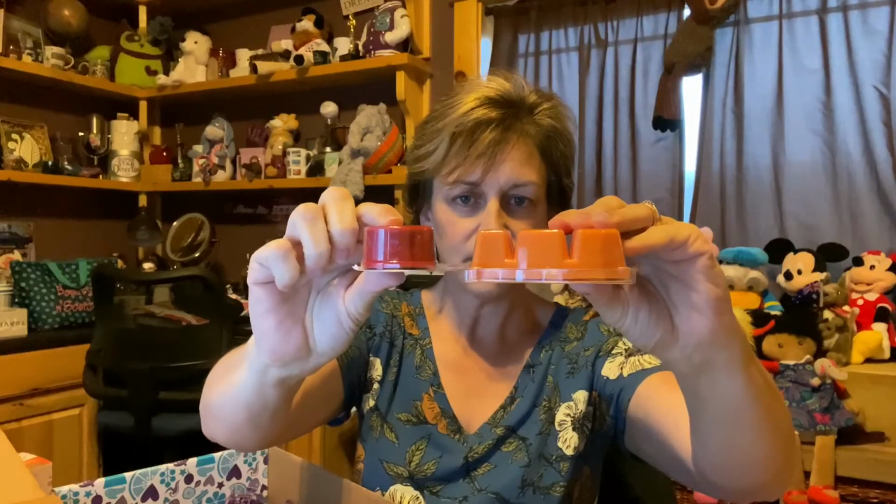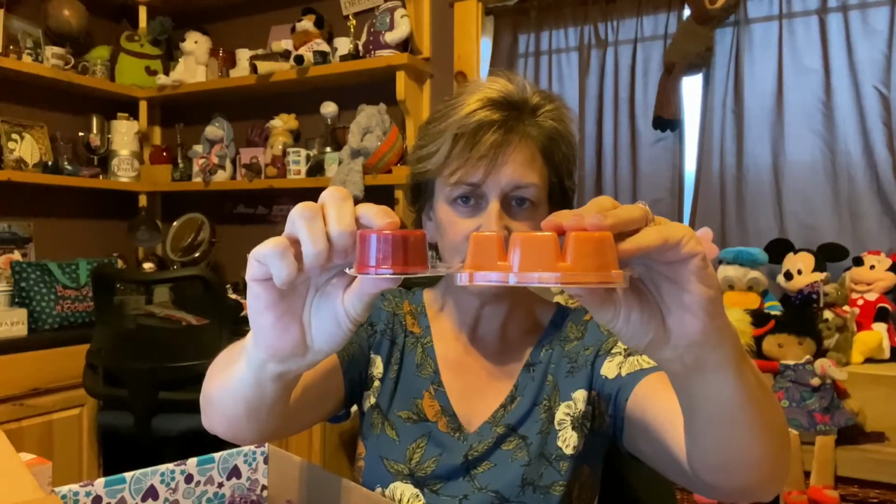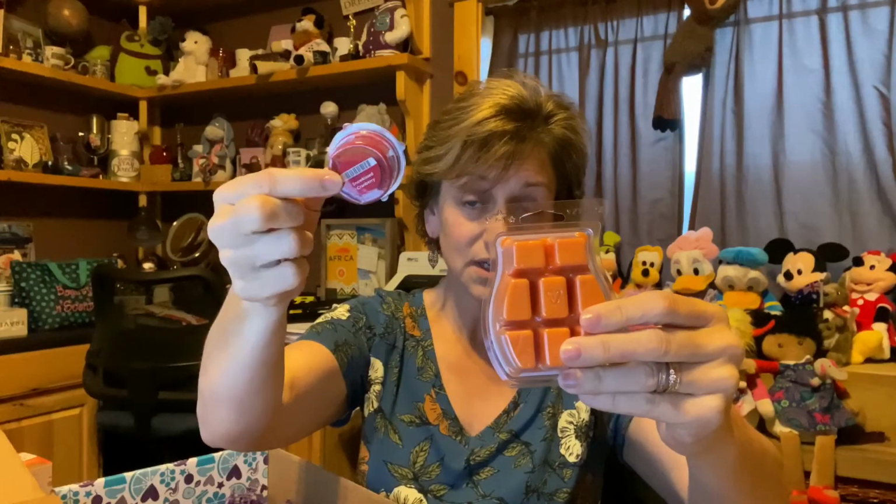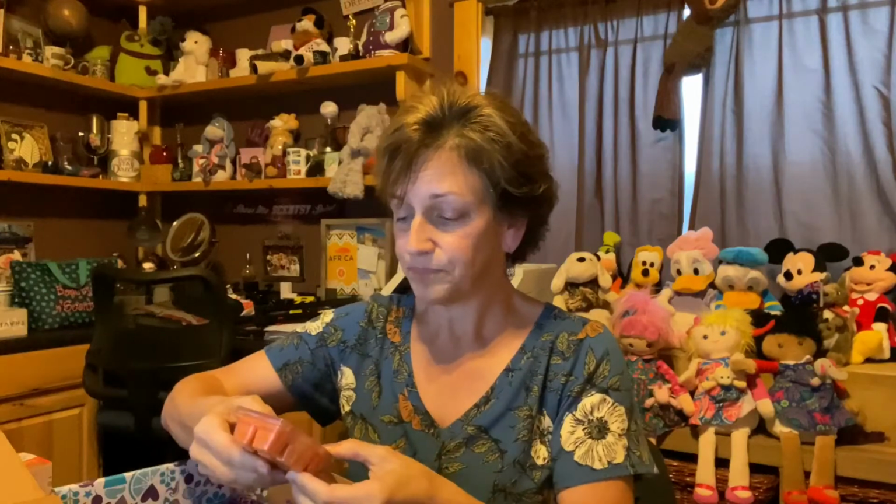I wanted to show you. So see how thick these are and see how thick these are. They're pretty much the same thickness as a bar. And I mean, look at the size. You're getting about 1.5 to 2 cubes in these Scentsy pods, these little sample pods. So you could cut it in half if you're gonna use it in a mini warmer, or you could use the whole pod if you're using it in a full size warmer.